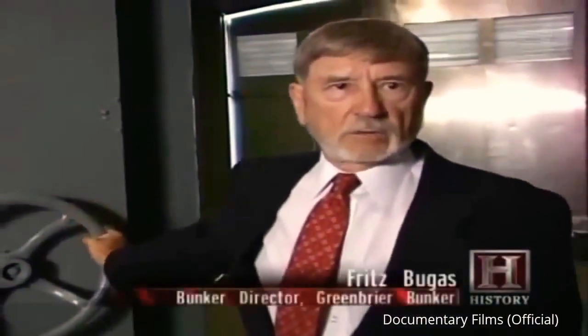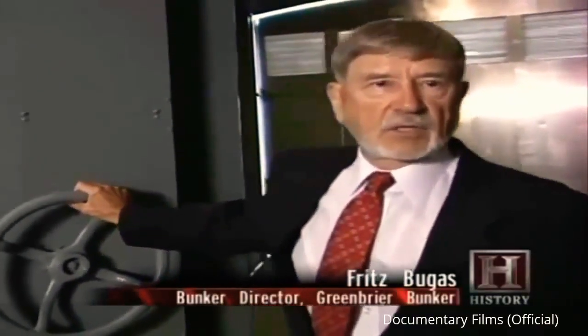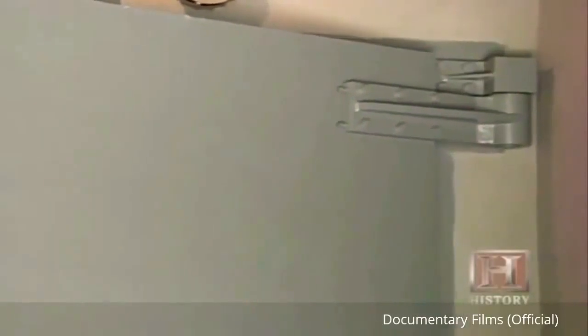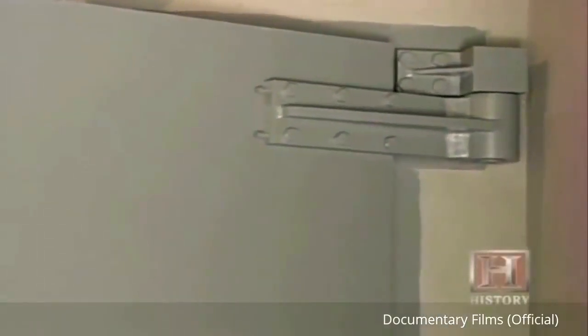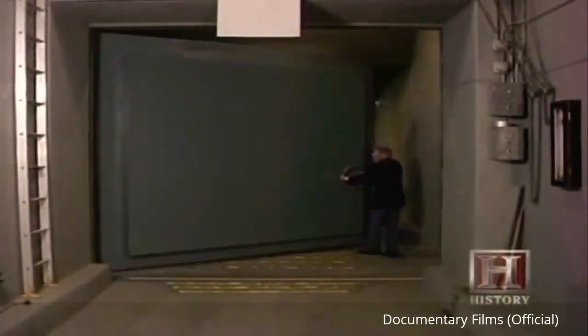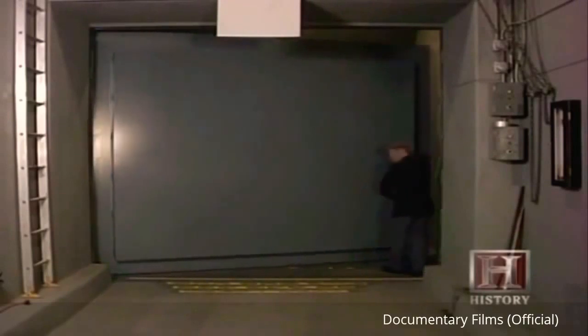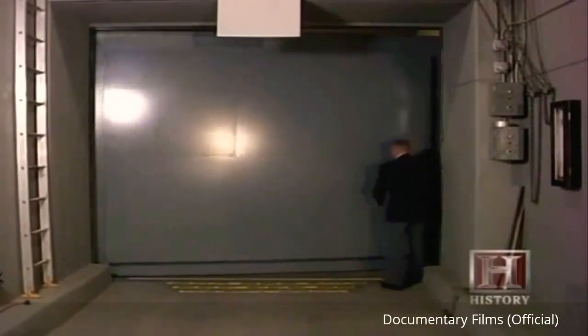I'm standing at the wheel of a 25-ton blast door. This is one of 4 entrances into the bunker itself. We're standing at the west tunnel entrance. This particular door, as well as the other 3 doors, all have to be manually operated. It is 10 by 18, 18 inches thick, and it swings freely, and in closing it you lock it into place.